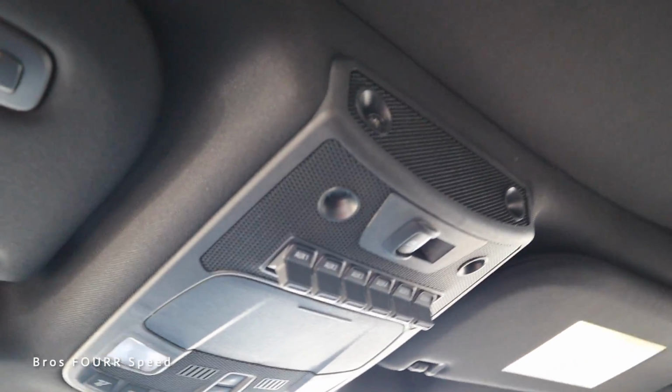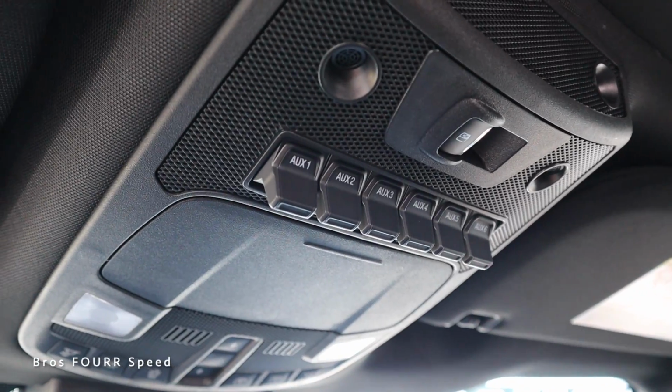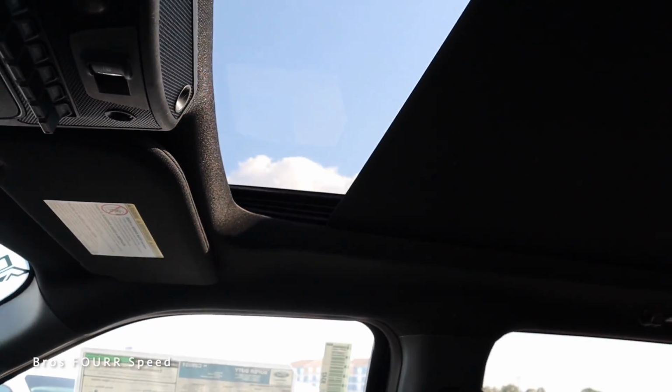And then if we take a look at all the controls, we have a rear sliding glass window for the back. If you just press that, the window will slide open. Then we have extra auxiliaries for any added lighting or winches. And then more controls up top for all the sunroof. Tapping this icon right here, the sunshade opens up.